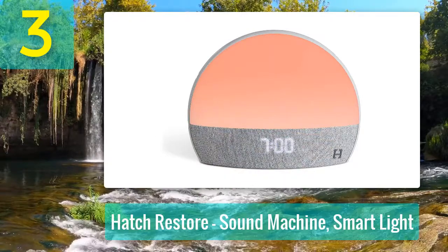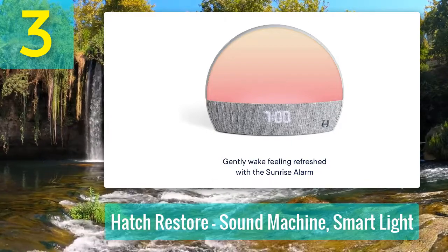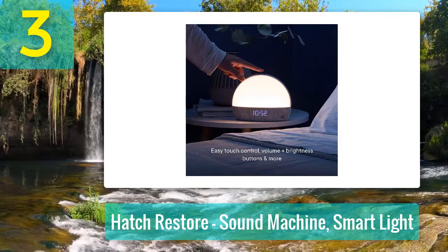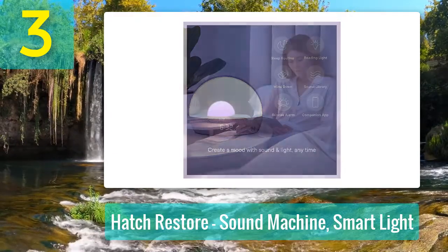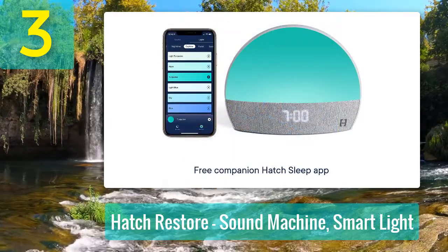Coming in number 3. Hatch Restore Sound Machine Smart Light. Ditch the smartphone and wind down with the Restore. Rothman says its night light function is particularly great for reading in bed. You can program the light to display different colors, 22 in total, for as long as you'd like, and it also comes preloaded with sleep and wake-up routines to make sure you're sleeping more soundly than ever.